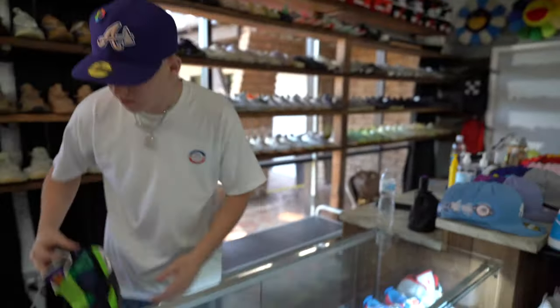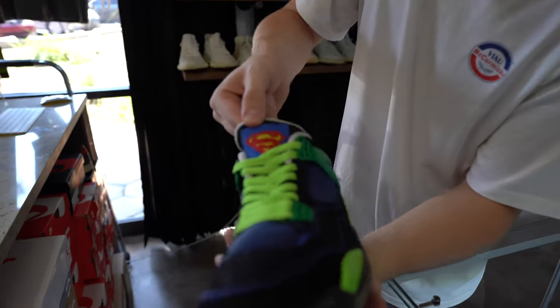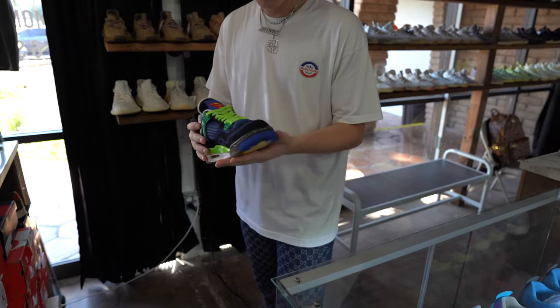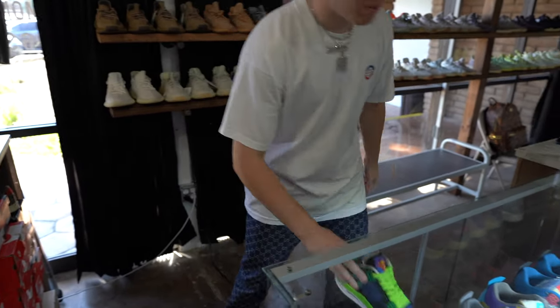And then this shoe right here, crazy. Dornbecker's Superman logo on the front. This is probably my favorite shoe of all time, I would say, for sure. This is a size 9. These shot up like crazy.